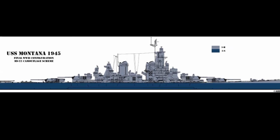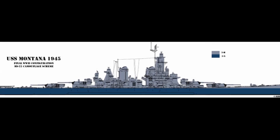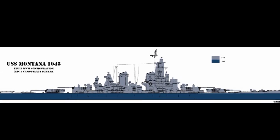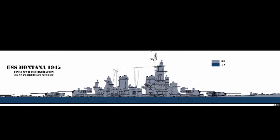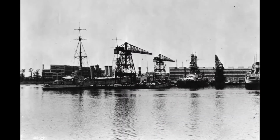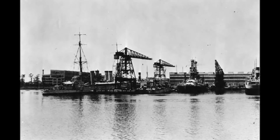This would be the first twin mount on a U.S. warship. The Montanas were designed at the same time as the Iowa class. The Iowa class was designed to be a little bit lighter in the armor and armament and a little bit faster, and these were designed to be just a little bit slower, around 28 knots, but a little bit longer and definitely more heavily armed and armored. The Louisiana BB number 71 was the last hull number for a United States battleship that was authorized by Congress.